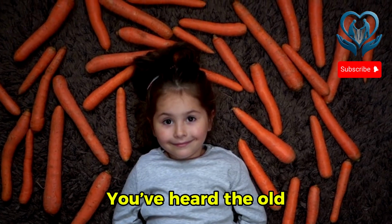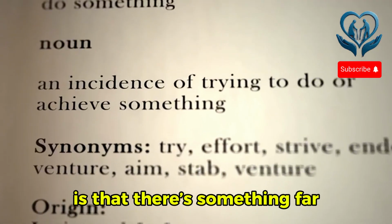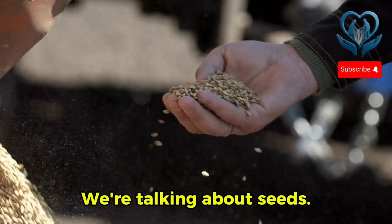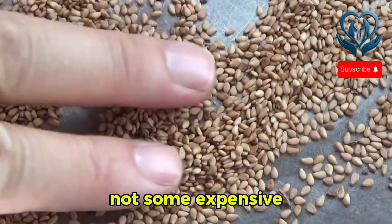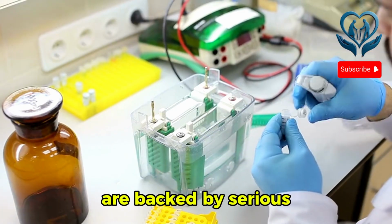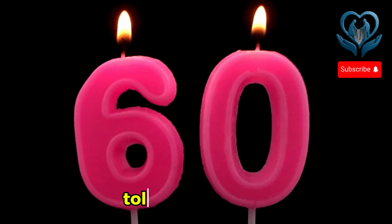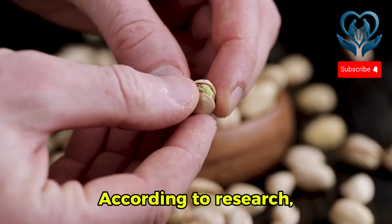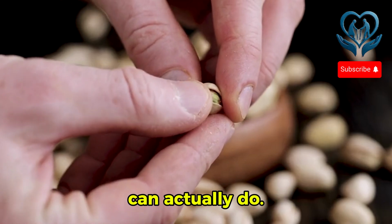You've heard the old saying, carrots are good for your eyes. But what they never told you is that there's something far more effective, and it's hiding in plain sight. We're talking about seeds. Real, whole seeds, not extracts, not pills, not some expensive miracle cure. These tiny powerhouses are backed by serious clinical science. And yet, almost no one over 60 is ever told about them. That's the real eye-opener. According to research, 99% of seniors have no idea how much these seeds can actually do.